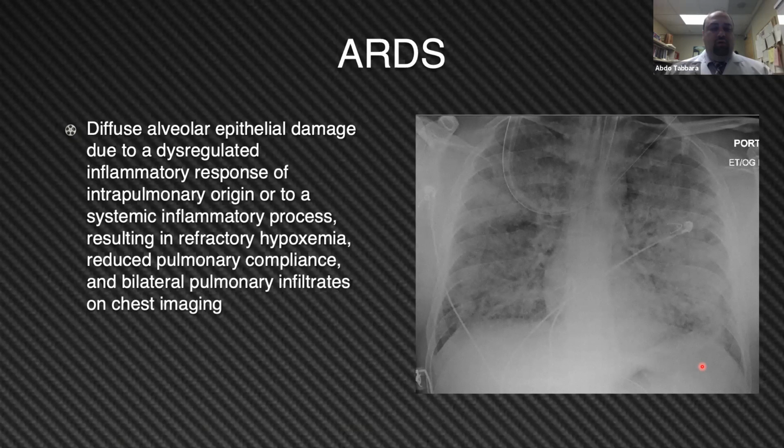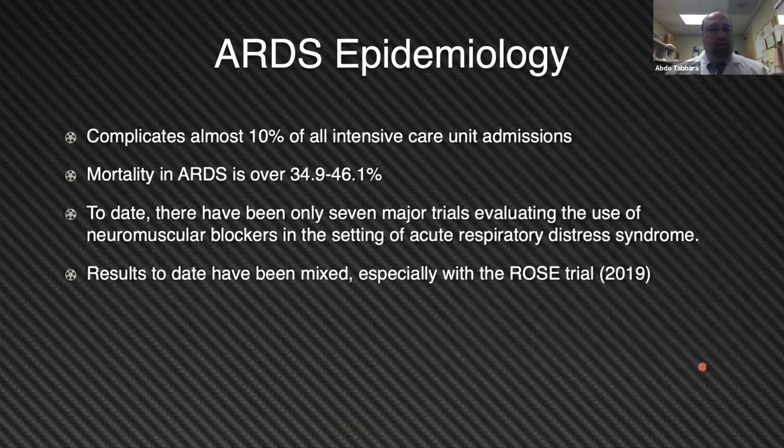So ARDS, as you know, is diffuse alveolar epithelial damage due to a dysregulated inflammatory response. It can be intrapulmonary or systemic in origin, and results in refractory hypoxemia and decreased pulmonary compliance. As you can see, a typical chest X-ray in severe ARDS shows bilateral pulmonary infiltrates. This is, of course, not cardiac in origin, nor due to fluid overload. ARDS complicates about 10% of all ICU admissions. Mortality varies depending on the study that you're looking at, but is anywhere between 35 and 46%.